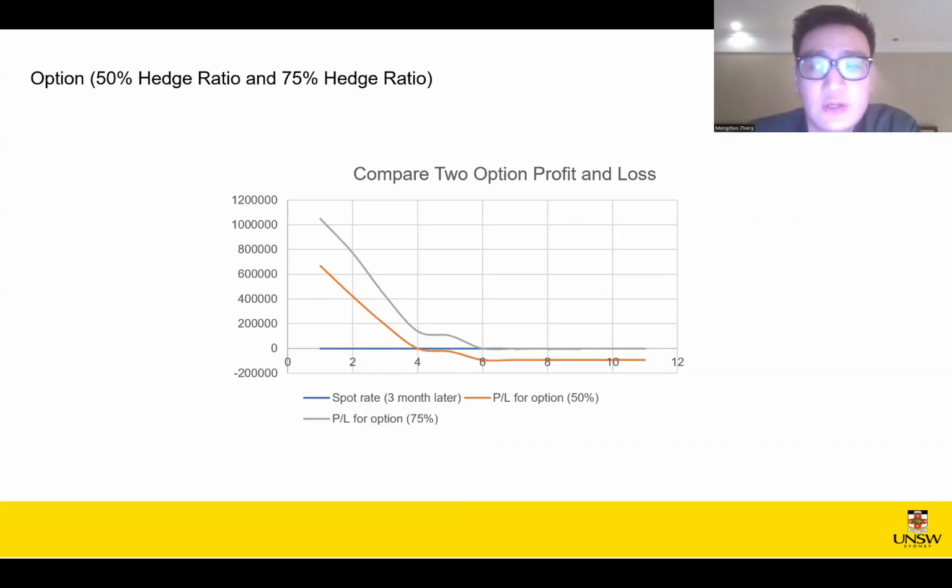So to sum up, no matter which option is chosen, it's not absolutely unsuitable, but the decision needs to be made according to the current economic conditions. My analysis is that when the hedging ratio increases, more US dollars may be spent, but if the exchange rate is within its expectation, the hedging will also have a good effect.